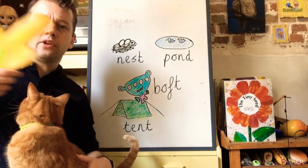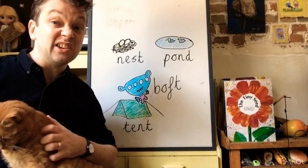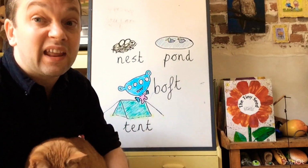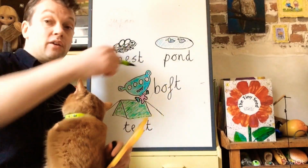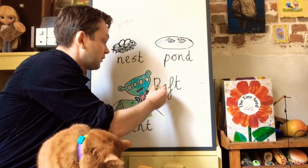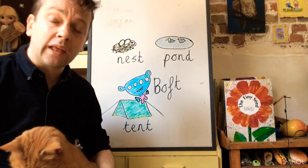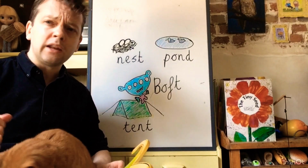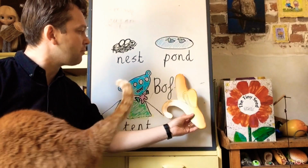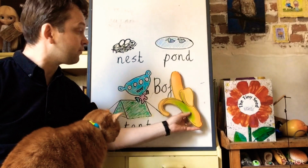Now, the next word we have here is not a real word. In fact, it's an alien word. And that's why we've got the picture of our alien here. Now, the first sound, Wendy, should actually be a capital letter because it's his name. I'm just going to change that now. Don't forget, capital letters at the start of any name, even if it's an alien's name. Let's cover up the last sound.